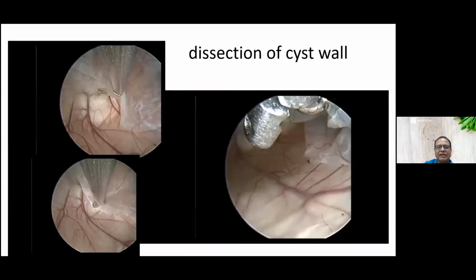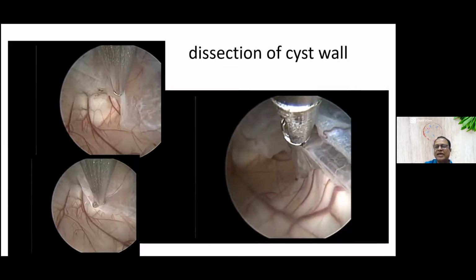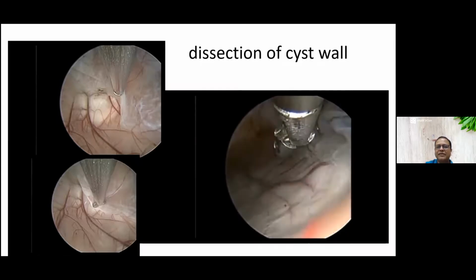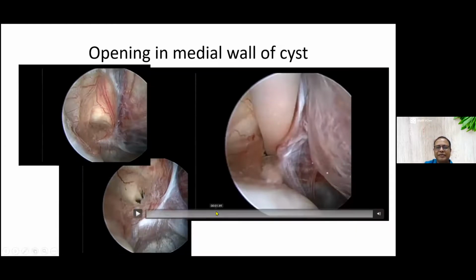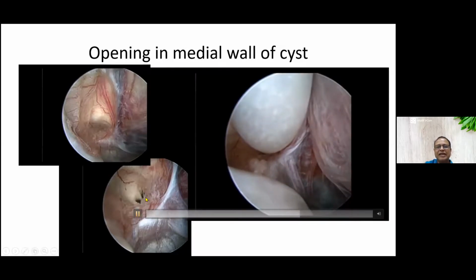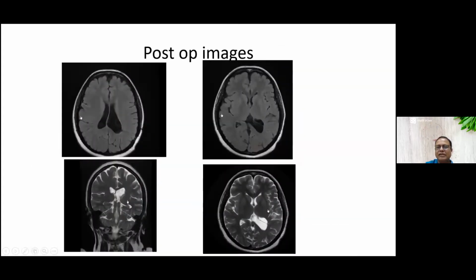And once that is done, the cyst, as I was explaining, is peeled from the wall slowly if it comes out, but if it bleeds, one should not do it, so that it collapses into a small cyst and the chances of recurrence are less. This is the peeling from the walls of the ventricle. And at the end, again the same principle: identify the choroid plexus and incise the arachnoid along the choroid plexus, so that you can communicate with the interpositum system. This is communicating with the interpositum system. And this is the post-op scan. The cyst has collapsed and the patient is clinically better.